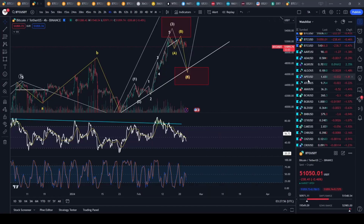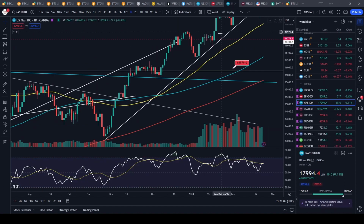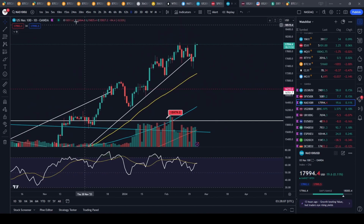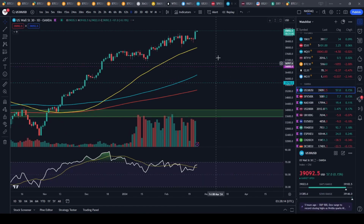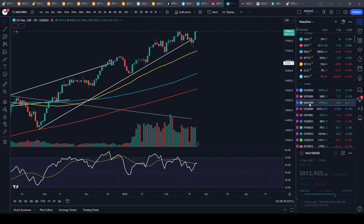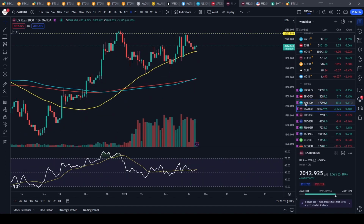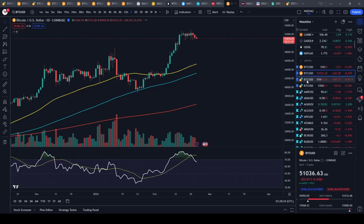Nvidia recently got earnings. The whole market got lifted up into the stratosphere, but Bitcoin was kind of lackluster today. The Nasdaq, I believe, almost made new all-time highs. The S&P 500 made new all-time highs. So did the Dow Jones. Those indexes made new all-time highs. The ones that struggled today were probably the Russell 2000 and Bitcoin. They didn't get too much love from the AI boom from the earnings report that came out.